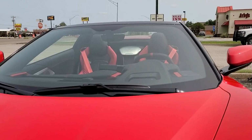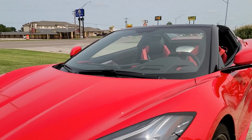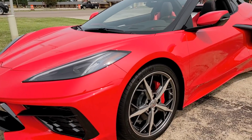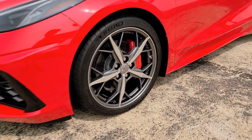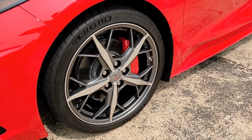The MSRC gives you definite assistance in the Z51 package car, but you don't need it if you're not going to be tracking the car, and your smoothest ride is going to be in the non-Z51 touring mode. The performance exhaust is also included in the Z51 package, but you can add that to the non-Z51 car, which we have done on this hardtop convertible.